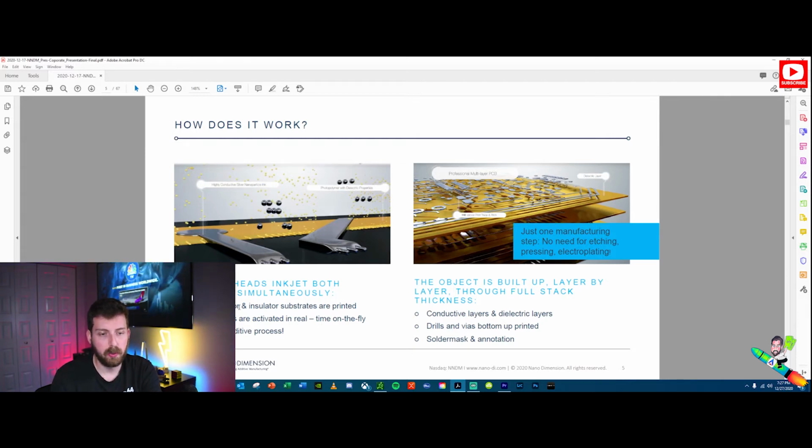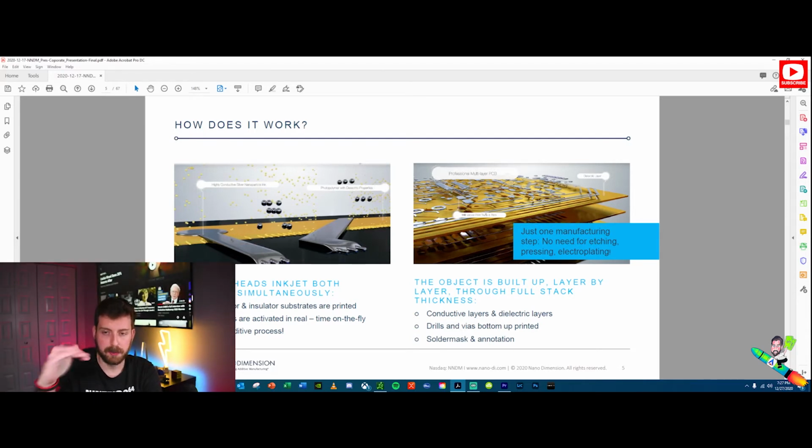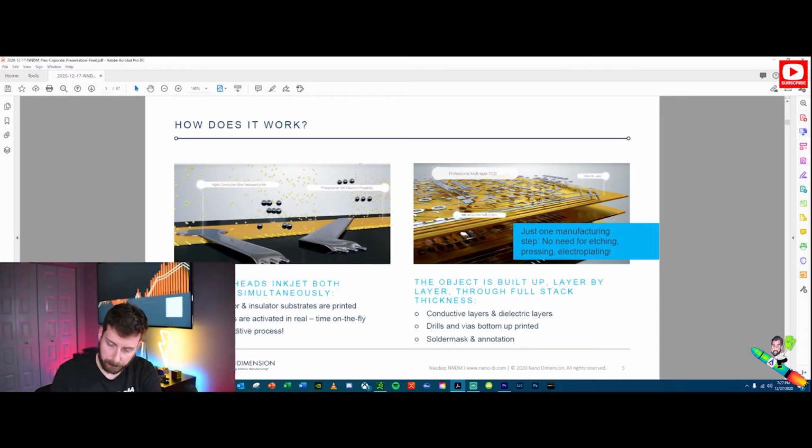So what they do is they add up the conductor and the insulators as they print it. They additively deposit both materials. This is a professional multi-layer PCB, meaning that they have several layers that connect with one another, and that pretty much creates the actual plan.